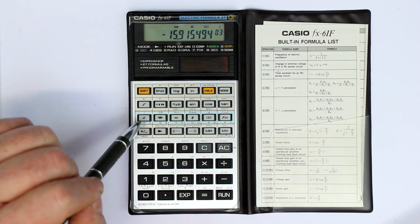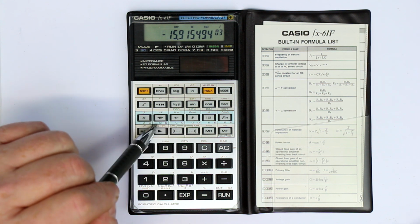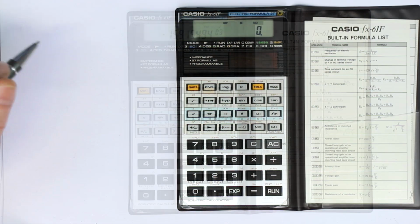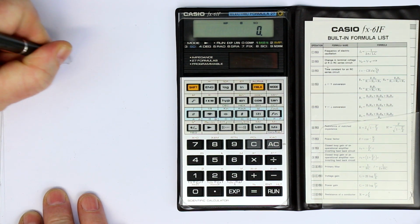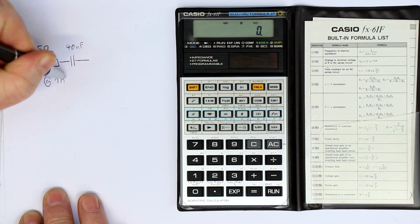So that is the simplest way to use complex calculations or calculations with impedances. Now, of course, you can do calculations to add two different impedances, and I'll give you an example in a second. Now let's suppose you want to calculate the impedance of a resistor in series with a capacitor, let's say, well, 40 nanofarad and 5 ohms at 1 megahertz.